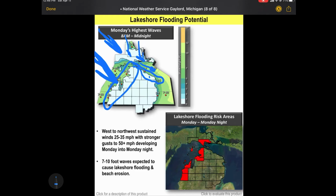Right now, with the way that we have the winds going, this is the main flood threat along the lakeshore. Even though there's 3 to 4 foot waves, usually we see that there's not nearly as much. Plus, the winds are blowing offshore, so that tends to push the water out away from everything. This is tending to pile up the water on the Michigan side of Lake Michigan.